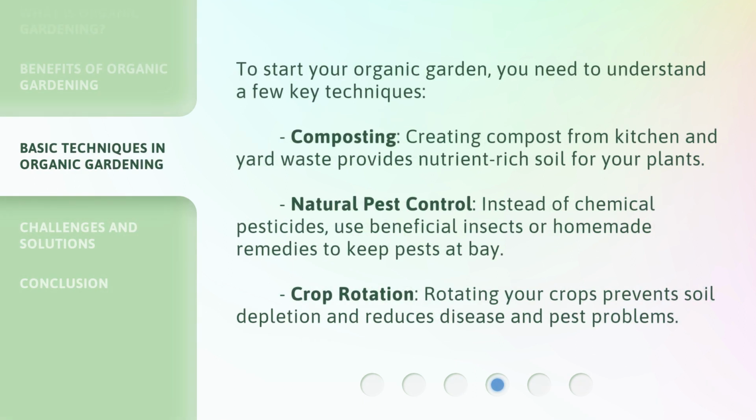To start your organic garden, you need to understand a few key techniques. Composting. Creating compost from kitchen and yard waste provides nutrient-rich soil for your plants. Natural pest control. Instead of chemical pesticides, use beneficial insects or homemade remedies to keep pests at bay. Crop rotation. Rotating your crops prevents soil depletion and reduces disease and pest problems.